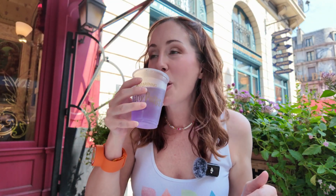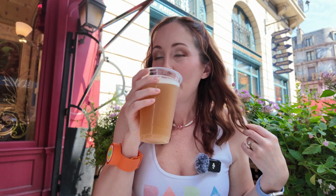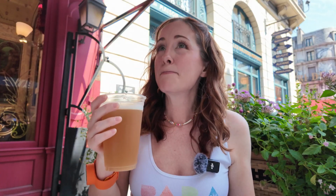Oh my gosh. Now for the exclusive Daisy Root Ale here in the Harry Potter world. A very generous pour, I might add. It should be for $13. That is awfully pricey for some ale, but let's see. It does smell good. Nice and cold, refreshing. $13. You know what? I would give it 5 out of 5.